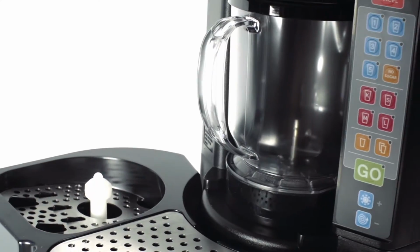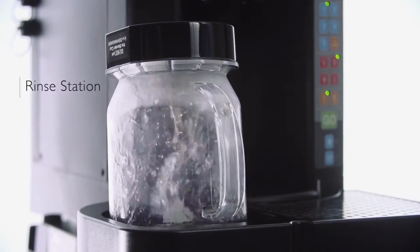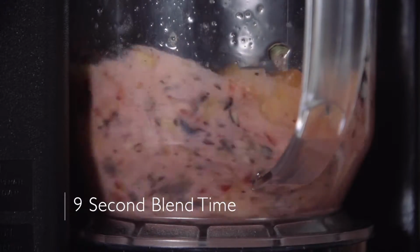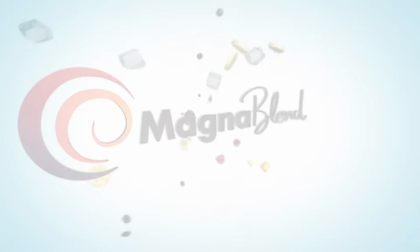Faster, smarter, better. The quick service blender of tomorrow is here today. With integrated stations and an array of breakthrough features, MagnaBlend helps you consistently and efficiently craft the beverages your patrons crave. MagnaBlend, a revolution in blending from Taylor.